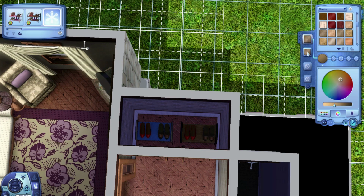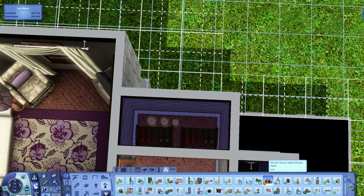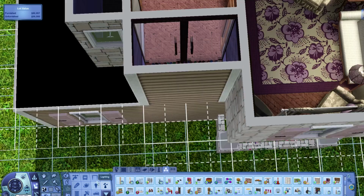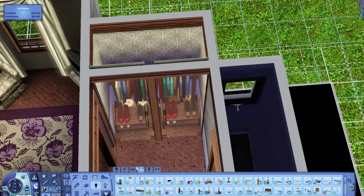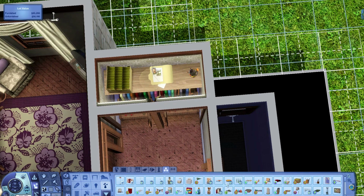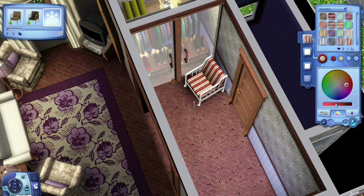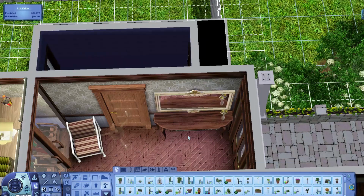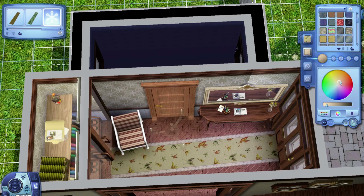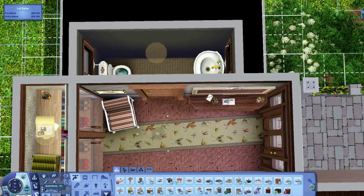So here is the formal entrance. I decided it was kind of weird having this section just sticking over here. I guess I could have put a chair or something there, but I decided to go with a closet. So it's a fake closet. It's not like your Sims can actually use it. And who would honestly have glass doors on the closet where everybody could see your shoes and coats when you first walk in? That's not realistic, but in The Sims, for some reason, it looks good. So that's why I created it, just to fill in the space.